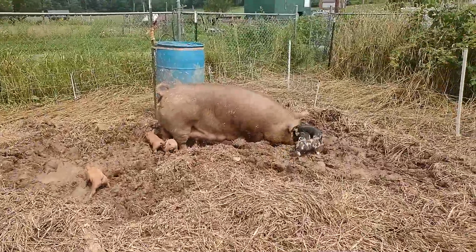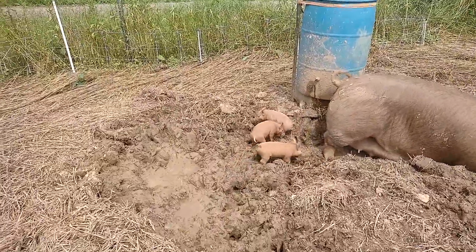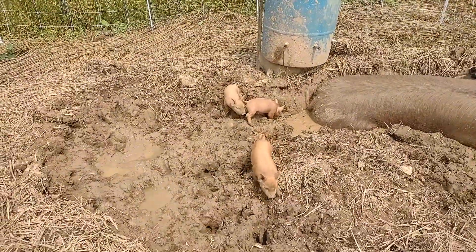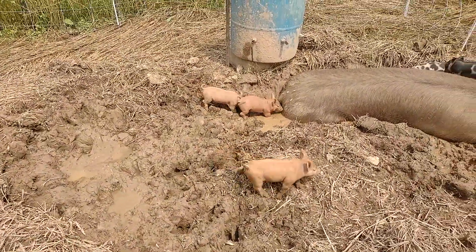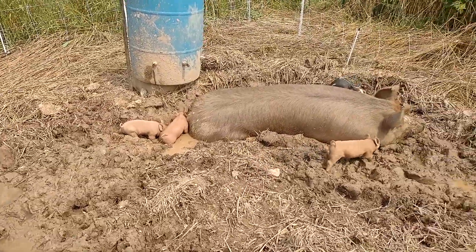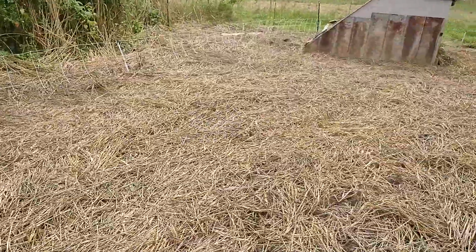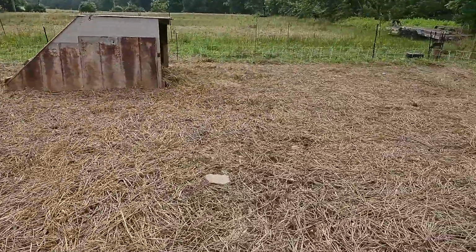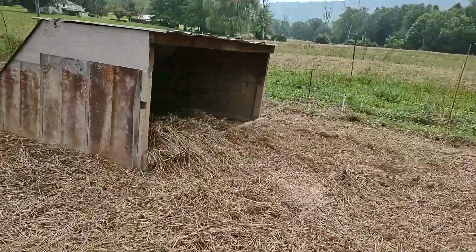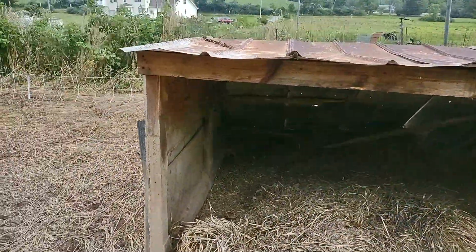So here at day 9, you can see they crawl around in the mud. They do just fine. I gotta try and put some more ointment on this one pig's ear that had the cut on his ear. It's looking pretty good. It's just a bad spot for it to heal.